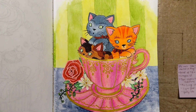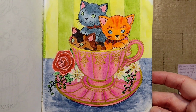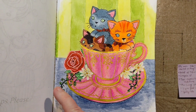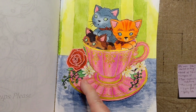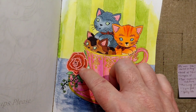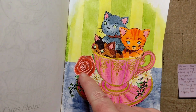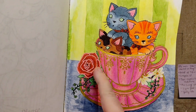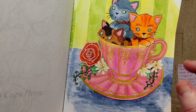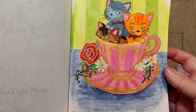And I was using my Signo Uniball gold gel pen again for the teacup. And on top of the basing, there's more water-based markers, there's gel pens, there's Posca pens, and Ohuhu acrylic marker pens, and I think the rose was Prismacolor. Nope, I lied. The rose is all water-based markers, and then just a little bit of gel pen. So there's a dark gel pen, and then there's a light gel pen on the top. Because you know how when you do the white gel pen on top of colors, it changes. So I was trying to do that there.